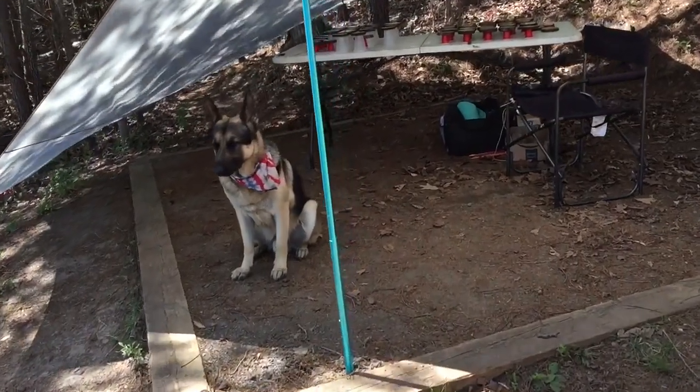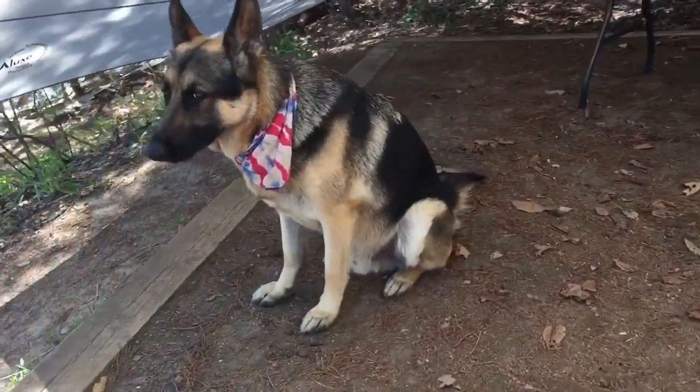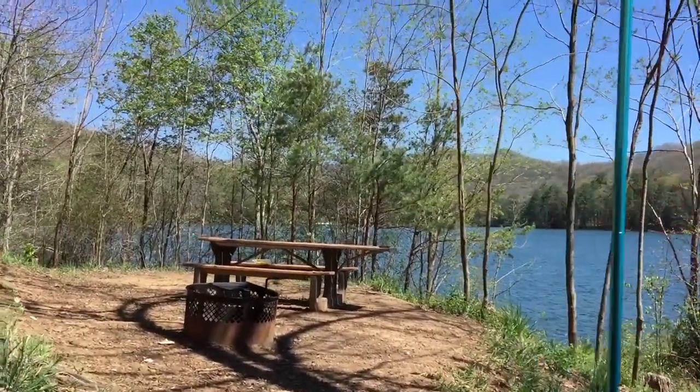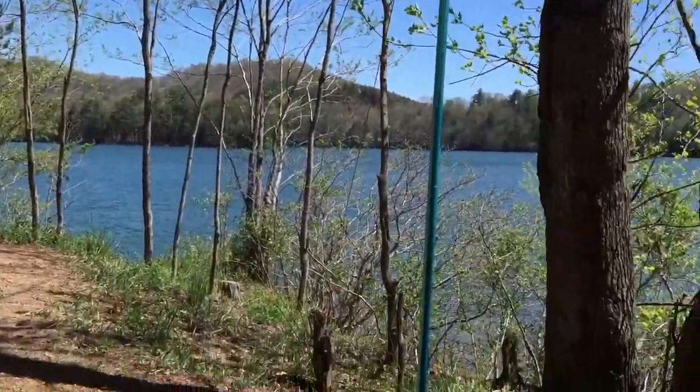Another really great thing about being on the road is that your dog gets to enjoy being in nature and enjoying beautiful places like this. So he's always in boondocking locations. This is actually one of the smaller ones that we've been at. But usually he's on a big old open piece of land that he gets to run around like a wild dog on, and he really enjoys that.